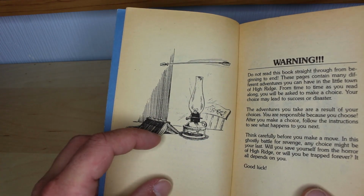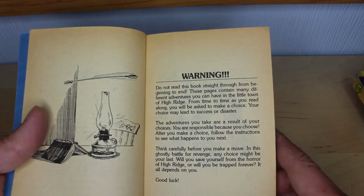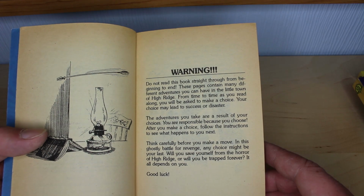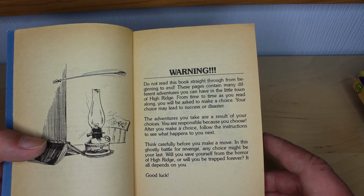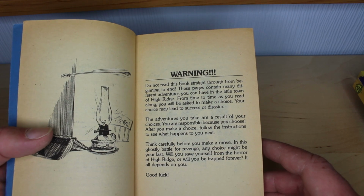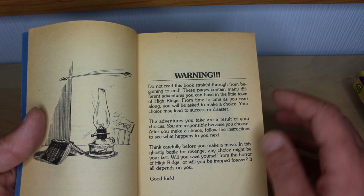So, as we can see here, an old style mining lamp, a good book, and an arrow that's just literally thudded into the wall. "Warning! Do not read this book straight through from beginning to end. These pages contain many different adventures you have in a little town called High Ridge. From time to time, as you read along, you will be asked to make a choice. Your choice may lead to success or disaster. The adventures you take are a result of your choices. You are responsible because you choose.